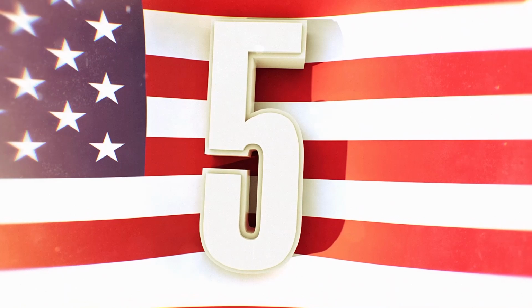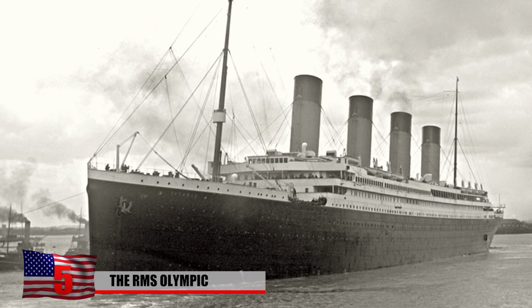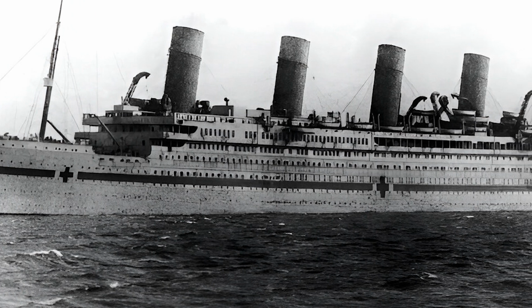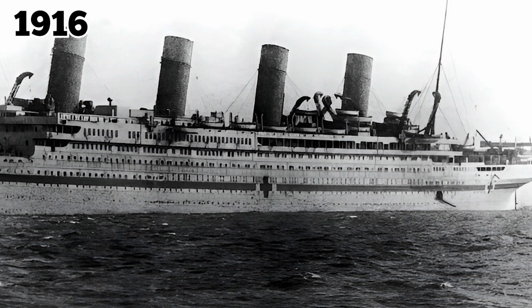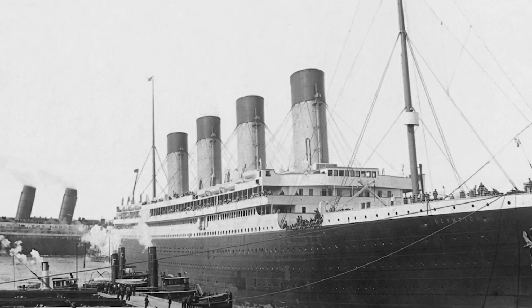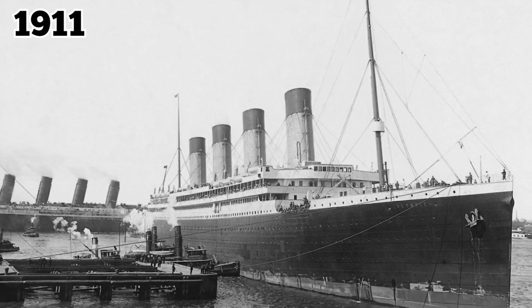The RMS Olympic. Let's face it, the Titanic didn't set the bar very high in terms of how long a ship had to last in order to outlive it. Its days-long career makes the Britannic's year and some change of service before it struck a mine in 1916 seem like a long time. But both the Titanic and the Britannic's lifespans pale in comparison to that of the Olympic, which entered service in 1911 and operated for nearly a quarter century.